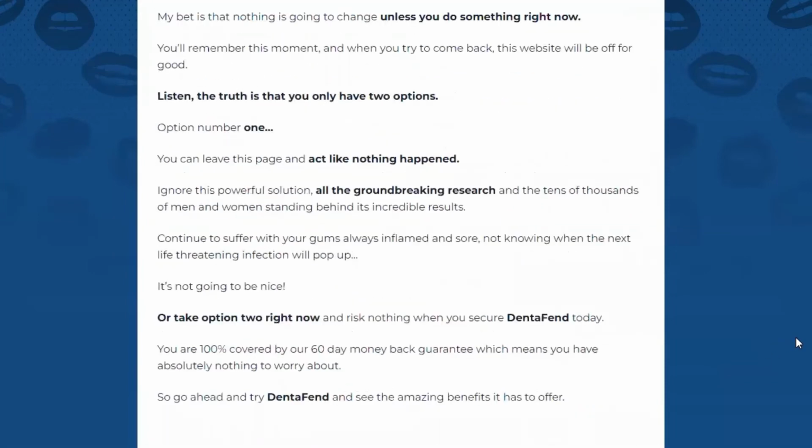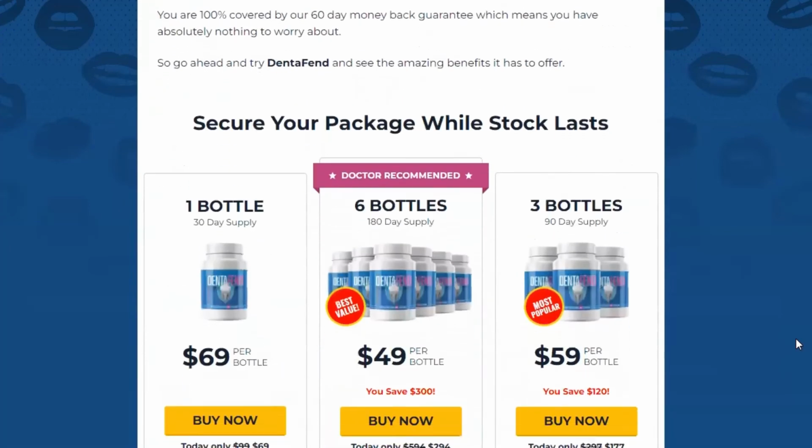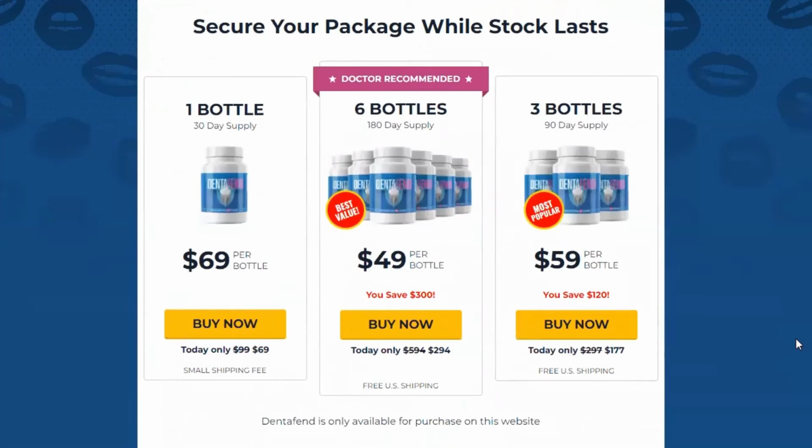Also, for DentaFend to work, you need to take the treatment seriously. You need to take it every single day, one capsule, or else you won't see great results and you'll actually get a little frustrated. You can see the initial results in the first month, but most people have better results after 3 months using this product. Also important for you to know, DentaFend has no side effects since it is natural.